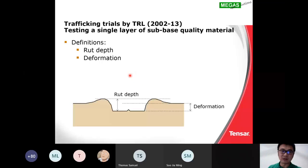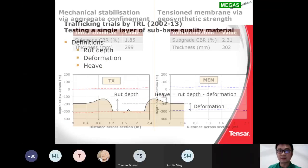So this is some of the definition of rutting and deformation. As far as rut depth is concerned, usually after it deforms, it creates a heave on top. So we measure from this point to the base of the deformation, and this is called rut depth. Deformation is measured from the original level to the base of the settlement or the deformation. And the difference between these two is actually the heaving, the heave.